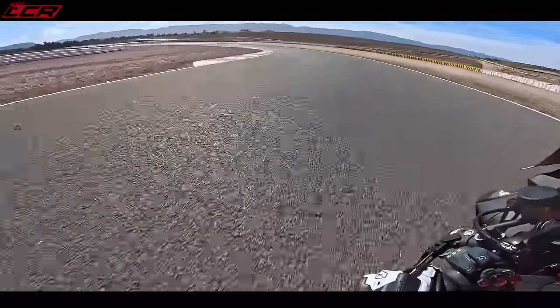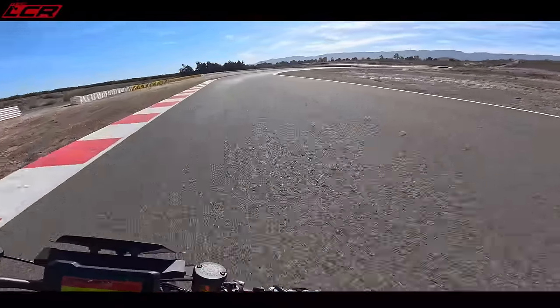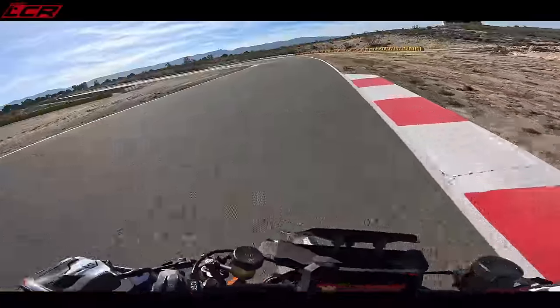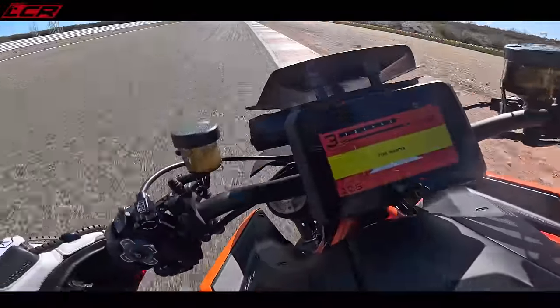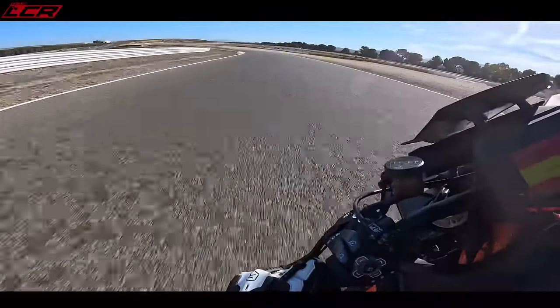Just leave it in a higher gear and it's got so much drive out of the corners. Just rolls into the corners. So lovely, I think, because of the slicks. Firing out of there.